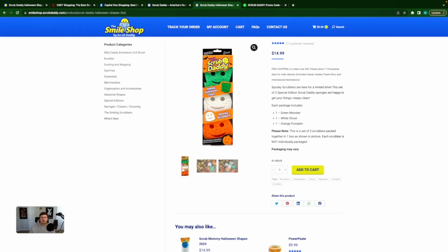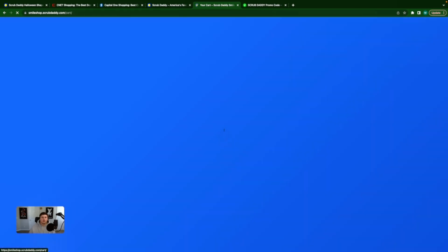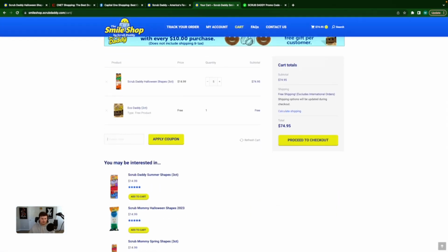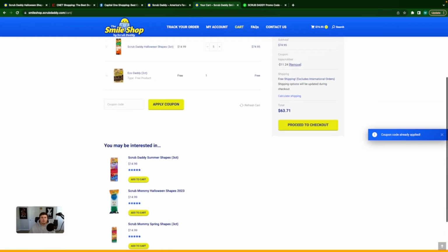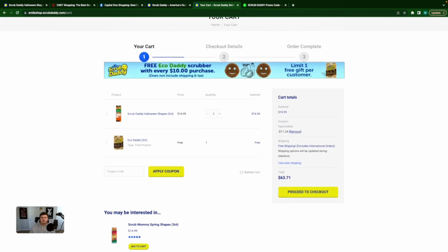Looks like we can only buy 5 at a time, so we're just going to add that to our cart. This site is kind of slow, so we're going to wait for it to load and then go over here and apply that coupon, see if it works. And in this case, it looks like it does work, bringing our buy cost to $63.71 for 5 items, which, doing some quick math here, divided by 5 is roughly $12.74 per unit. And then we're going to have a little bit of tax calculated here, most likely.